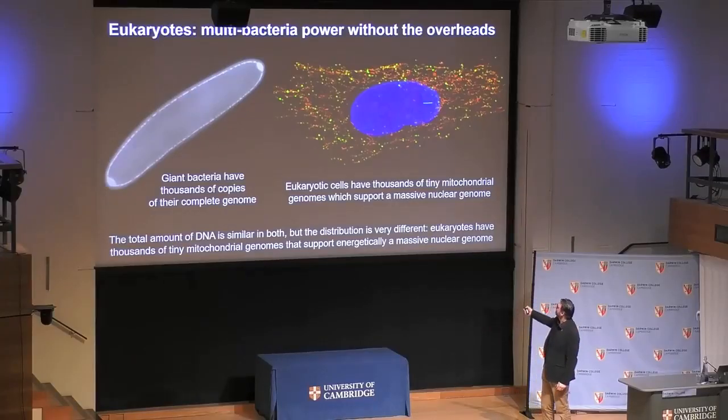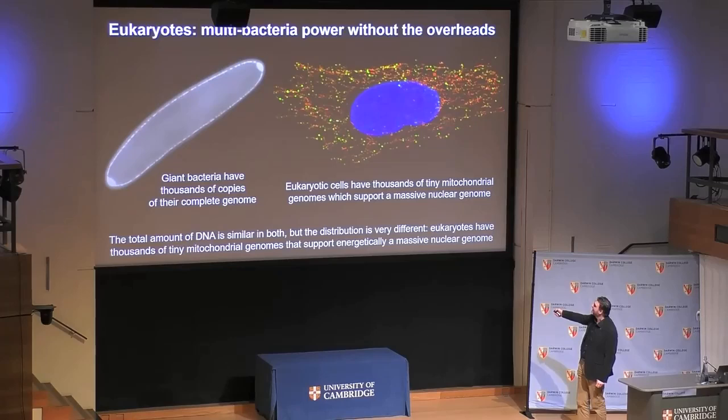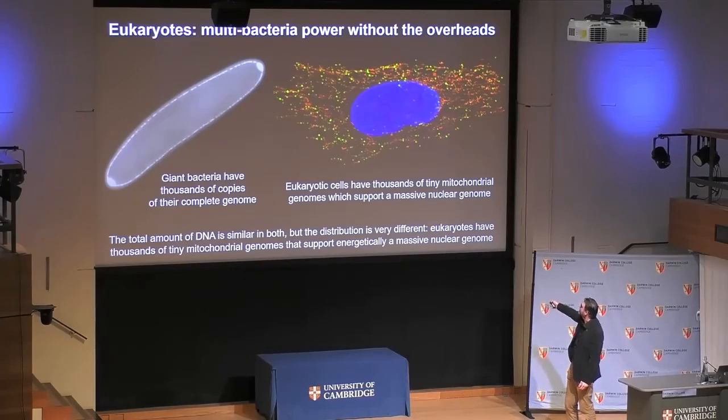Here's why. So this is a eukaryotic cell. This is the nucleus in blue here. This is where all our genes are. And the red dots and the green dots, so the green dots, let me get this the right way around, are the mitochondrial DNA, and the red is the mitochondria themselves. So all this is co-associated. The DNA goes inside the mitochondria. So you've got what I would call a genomic asymmetry. You've got all of these tiny power packs supporting energetically a massively swollen nuclear genome.